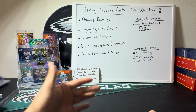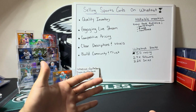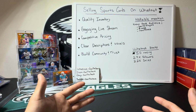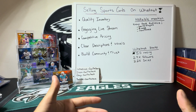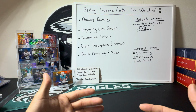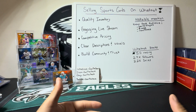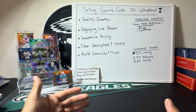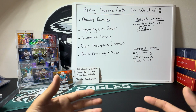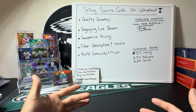Building your community, if you're not engaging, building rapport with the people that are coming through, buying cards in your stream, stuff like that, you're never going to build a community. The biggest thing is building this community to where you can share interest in the hobby, right? You're all collecting cards, either football, basketball, looking for the next hot rookie, looking for the next big thing. You want to be able to build and share this with the people in your stream.